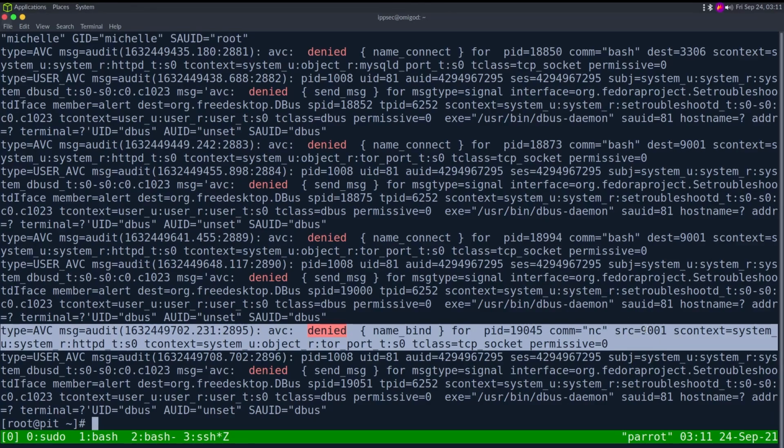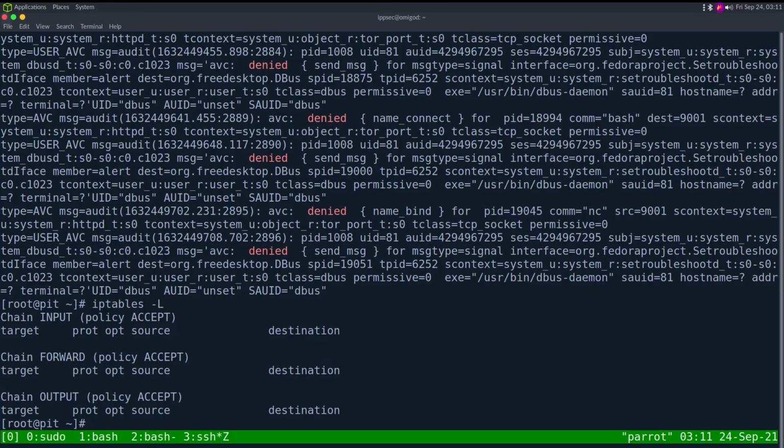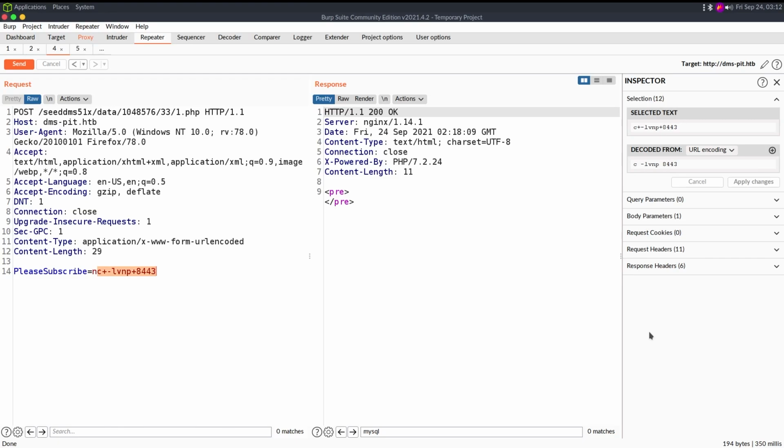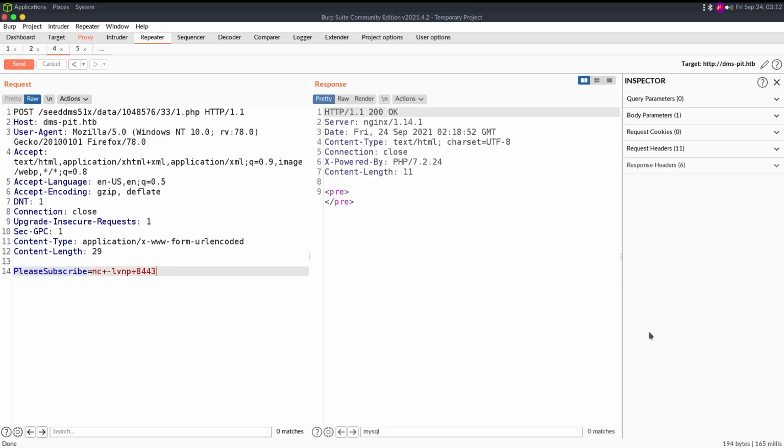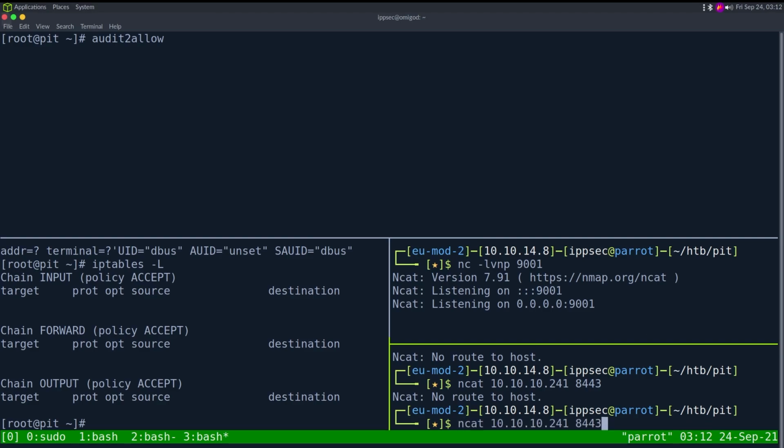We still have the last denial as this 9001 source. iptables -L. Nothing there. I'm actually baffled as to what is happening here. Let's see. Let's curl, nc -lvnp 8443. When I do this, it's now taking a long time. Let's do 9000. id. Okay, my command shell still works. Let's see.